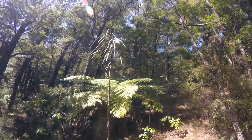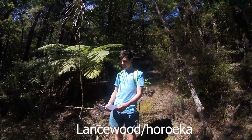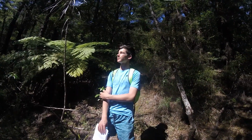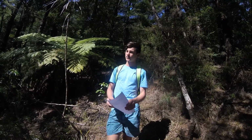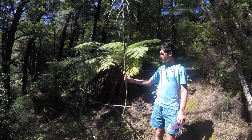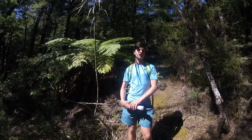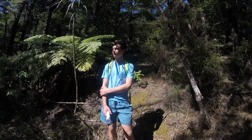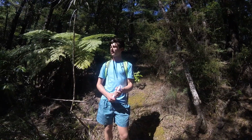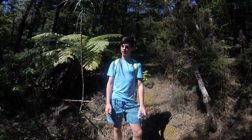So this tree is called Horoweka or Lancewood, and we think it was named by the Māoris because they used the wood, since it's thin and strong, as spears to hunt kererū, which is the New Zealand wood pigeon. Which we'll get some photos of and we'll post them right here. And yeah, so that is our first tree on the list.